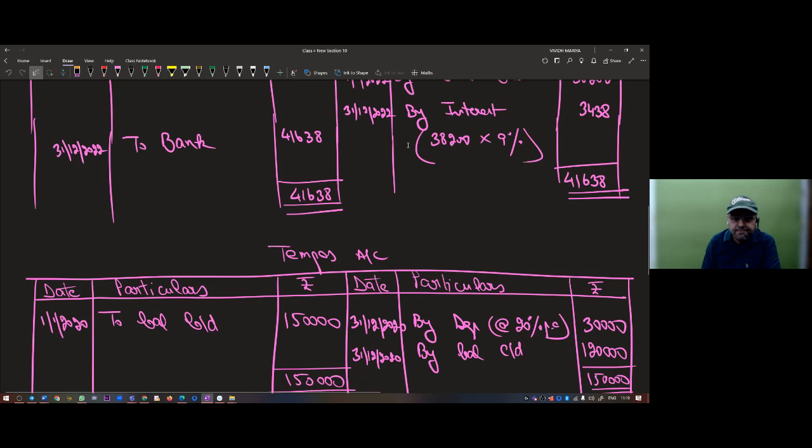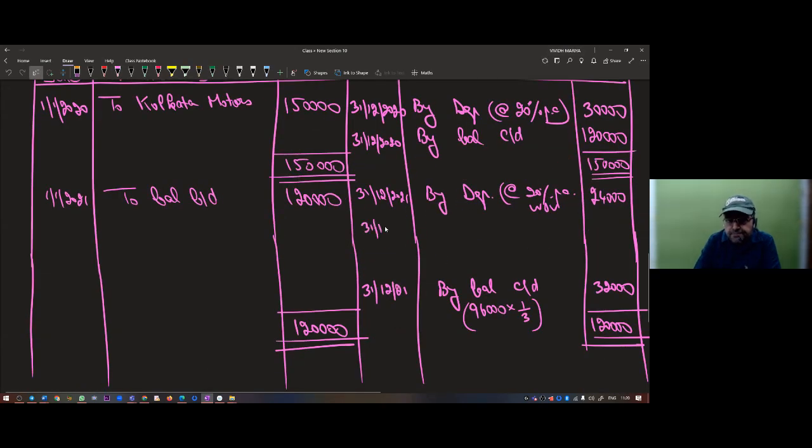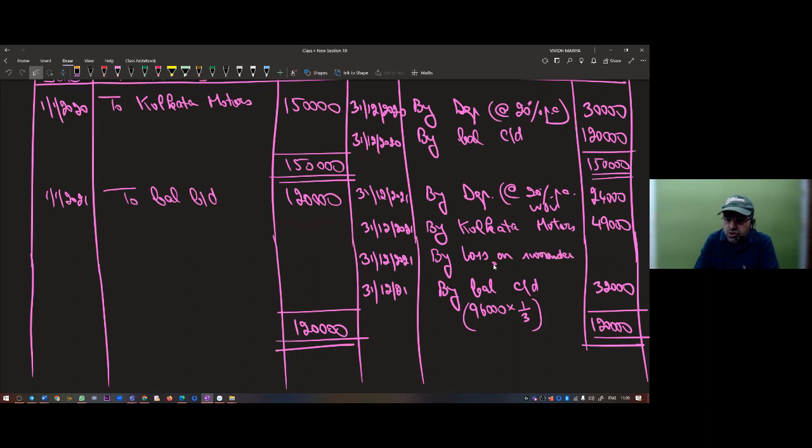But taken over by, this is not brought down. We have purchased it from A Transport. No, A Transport is our own name. It is purchased from Kolkata Motors. It is taken back by Kolkata Motors, 64,000 worth, by loss on surrender of tempos. The loss is 15,000.